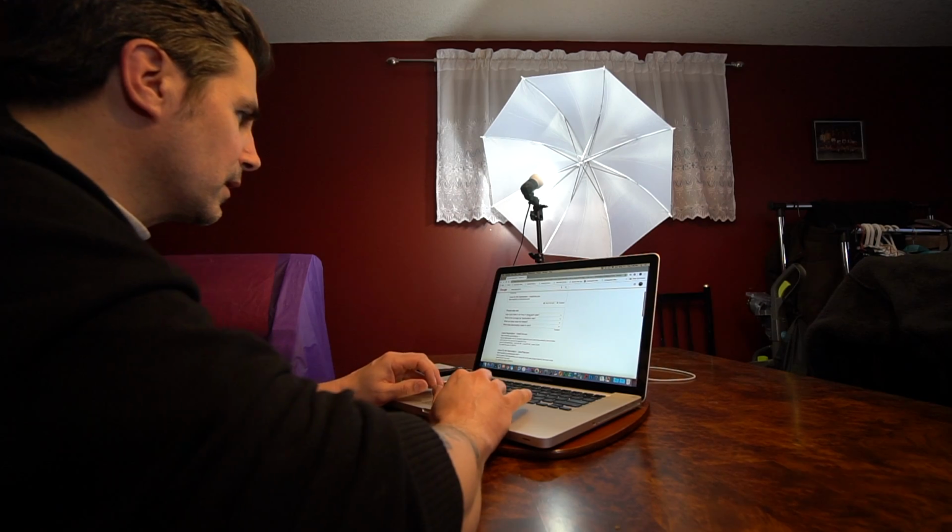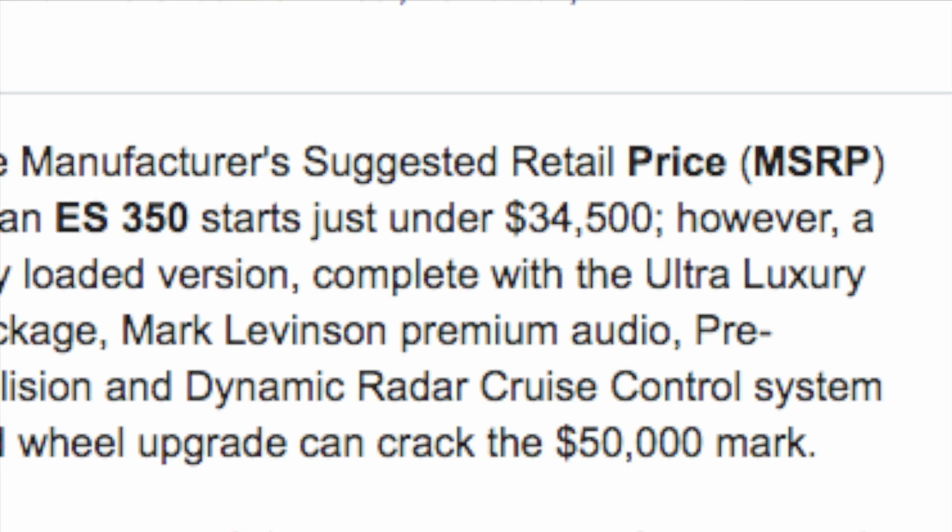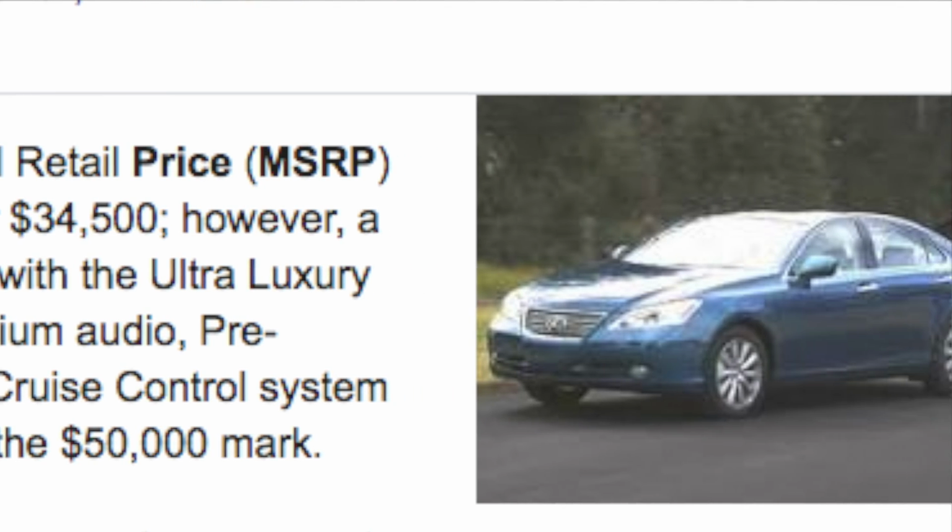Okay, you want one more? Okay, how about a 2008 Lexus ES350? So this is slightly downscale from the LS models. The ES, for example, retailed from a range of about $34,000 to about $50,000 new in US funds. So the average is about $40,000.